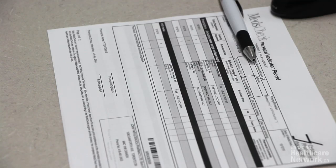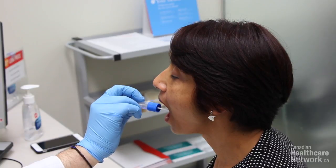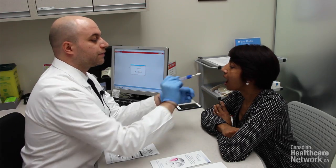We have two interactions with the patient. The pharmacist will complete a medication review for the patient and take the sample. The pharmacist will do a cheek swab, or the patients actually do it themselves, and we'll send it off.